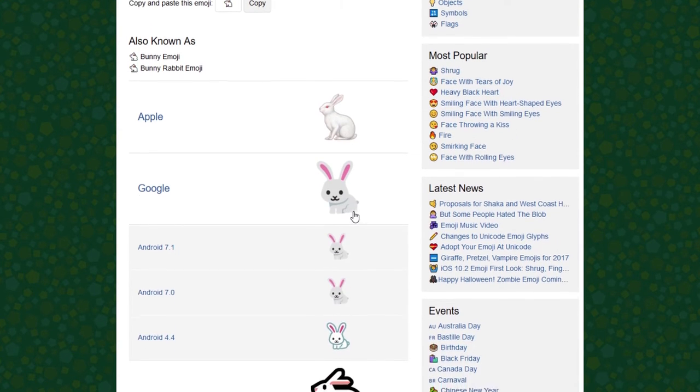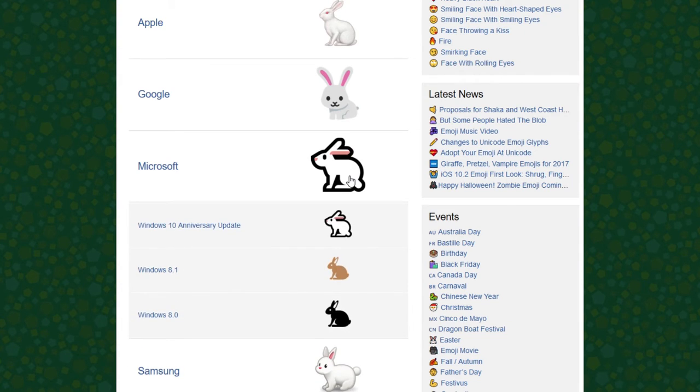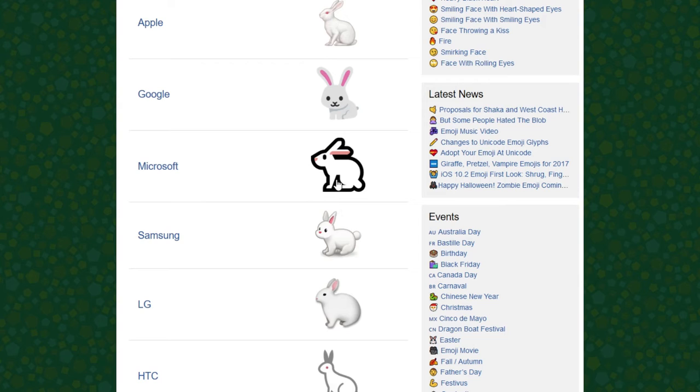Google's looks okay. I think it works. It's just a little off to me, the body. I don't know why. Microsoft's is pretty good. Stylistic. Really stylistic. I think it works kind of well. I think the black outline right there could have been trimmed a little bit, but besides that, I think it works. I think it's cute. I think it's definitely a cool looking rabbit.